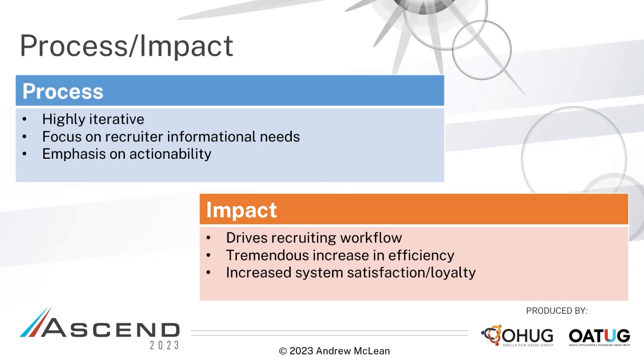So the impact, right? We've built all these things, we put them live. What was next? What happened? How did the organization take it? Well, I'm excited to share with you all that these dashboards now drive the entire recruiting workflow for Inova. So the hiring leaders and the recruiters are the ones engaging with the CSP, and these are the tools that they're now using every single day to engage with that data, to see that data, and actually move candidates along the process. So these are now the tools that they're starting their days with, and they're actually processing candidates from these.